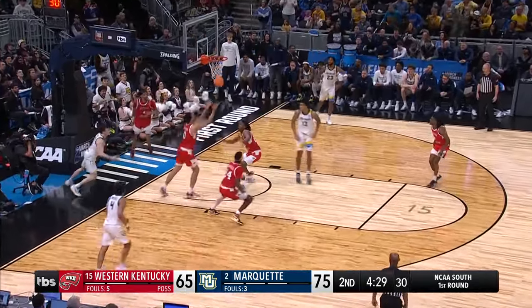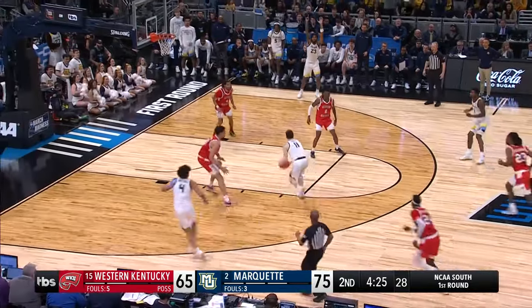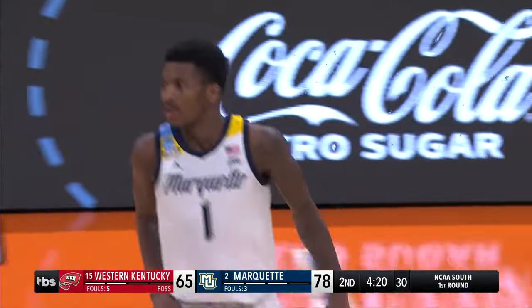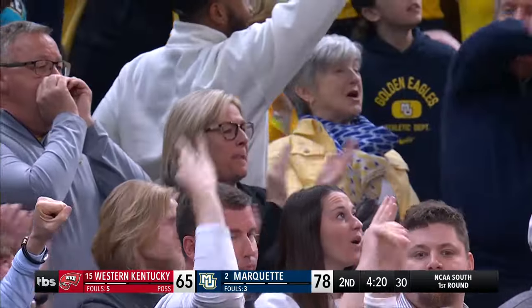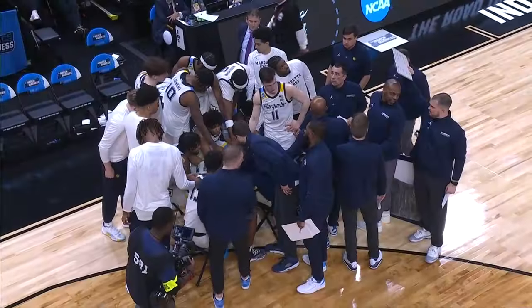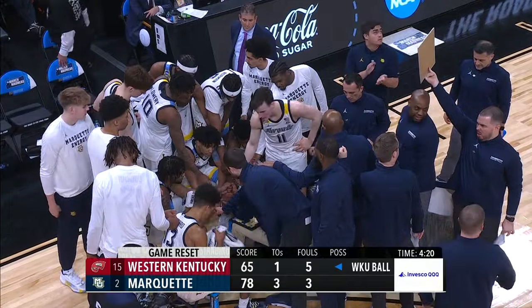Kolek. With the rebound by Rodney Howard. Taken back. Kolek in there. Outside. Jones. 3. Oh! Second half points. Marquette has outscored Western Kentucky by 20.